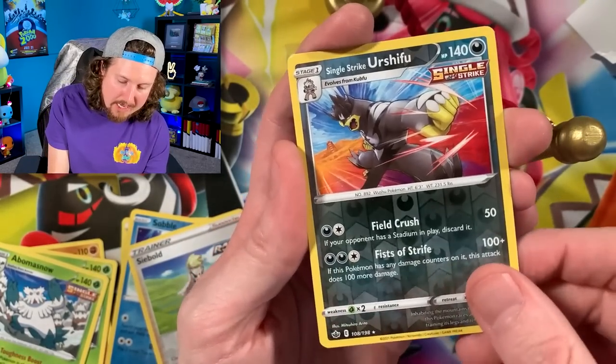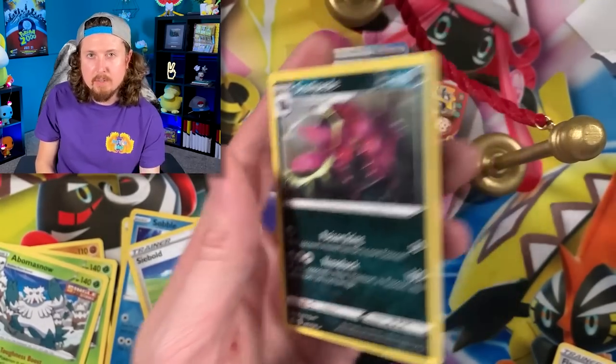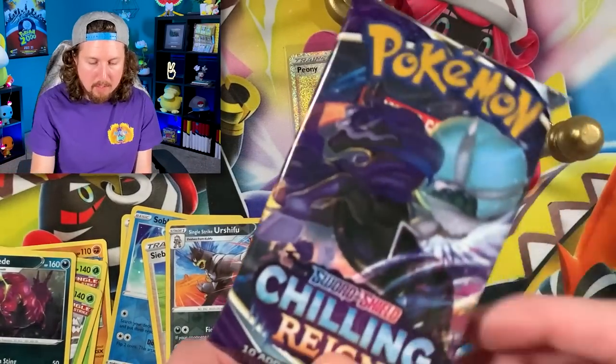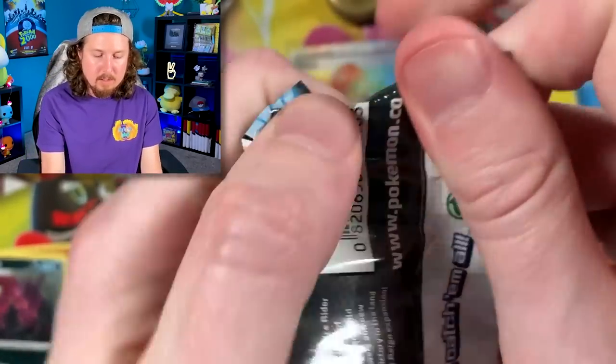We got ourselves a Single Strike Urshifu and a Scolipede for our rare in that one. No holo rare yet. Very interesting, but we did get that rainbow rare. No complaints there. And another Chilling Rain.